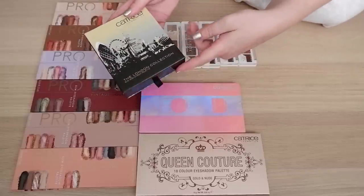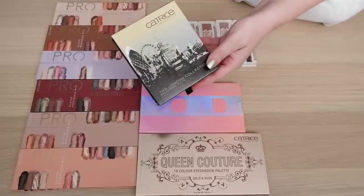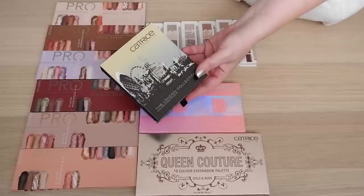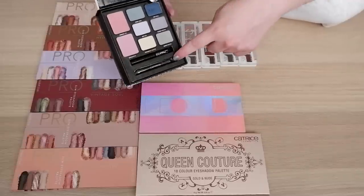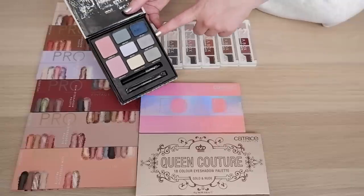This is the London Collection Eye and Cheek Palette. This was, I think, like with Essence, the first limited edition Catrice item I think I ever bought. So that's why this has been in my collection for a while. It still comes with the eyeliner and the little brush, got cheek products, and then this really nice, cool tone color story.